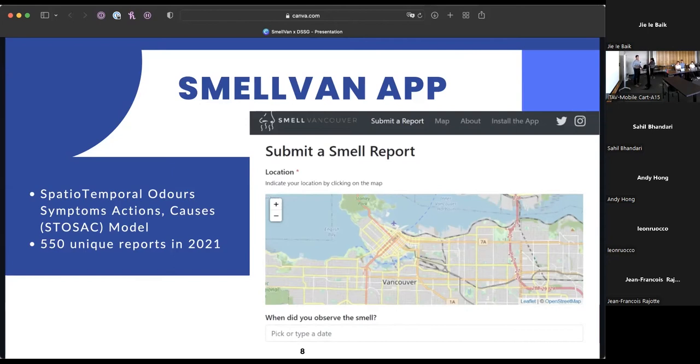This is a pretty unique data set, and what makes it unique is that it takes a very human-centered approach to measuring the impact of odors. There are a couple of different smell projects in cities in North America, but they take a very chemical-focused approach to odor measurement. In contrast, the Smell Van app focuses on the impact to the individual, as well as the perception of odors. So it uses a model called the STOSAC model, which stands for the spatial, temporal, odors, symptoms, actions, and causes associated with an odor, which provides a much more human-based data set that includes the perception and impact of those odors. So this data is a great measure of the impact of smells. However, it's important to understand that this reporting is a complex phenomenon subject to environmental influence and the same limitations present in all of this community-based type of data acquisition.